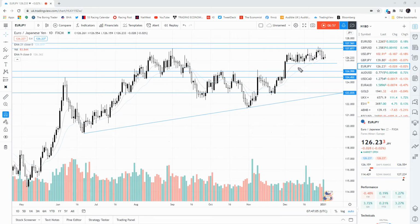EJ pretty directionless throughout December. Tight range here, just over 100 pips, which is very much a range. For EJ, a close below this and it looks certain to test this 125, which was a big resistance. So I expect this is where the bulls are going to be lining up to send this pair higher again.